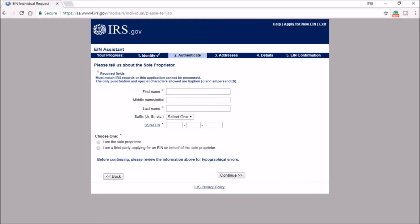Then you do your addresses here, details, and then you confirm it. And what they'll do is they'll send you an email notification with your EIN number, which you can either print out or save on your computer. I would suggest you do both. Save it in your computer, save it in your email too. So whenever you hop in your email, you can type in EIN and it comes up automatically. That's one of the quickest ways to find it if you don't remember where you stored it on your laptop. Also, I'd suggest you print out a hard copy.